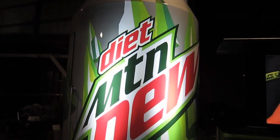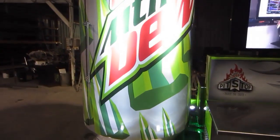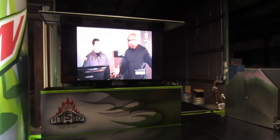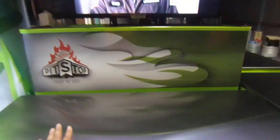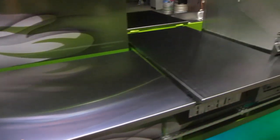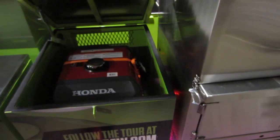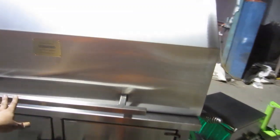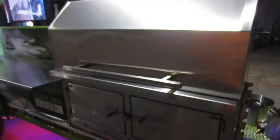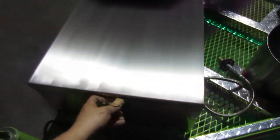It is painted the beautiful metallic silver and custom printed and logoed with the Diet Mountain Dew logo and the green power icicles. We have a pop-up 46 inch Samsung flat screen TV with a Bose sound system, remote control lift system in front of a solid stainless steel prep surface. Another work table, powering up everything is a super quiet Honda 3000 generator. We have our patented trademark 48 inch solid stainless steel adjustable charcoal grill that we call the Grillmeister, sitting right here next to it. 100,000 BTU multi-jet burner, and its beautiful solid stainless steel housing made for all weather conditions, all travel conditions.